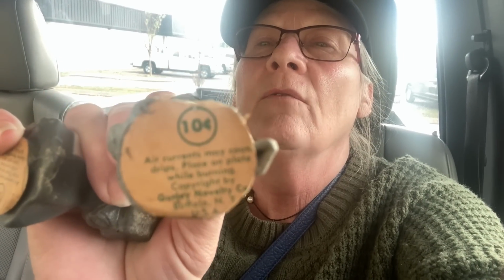Okay, so I got several things. Let's see. Okay, so the first thing that was $6 is, look, the little pilgrim boy and girl candle. But look at the bottom. Look at that. Originally 10 cents. How sweet. Here's the little girl. $6. I didn't think that was too bad.